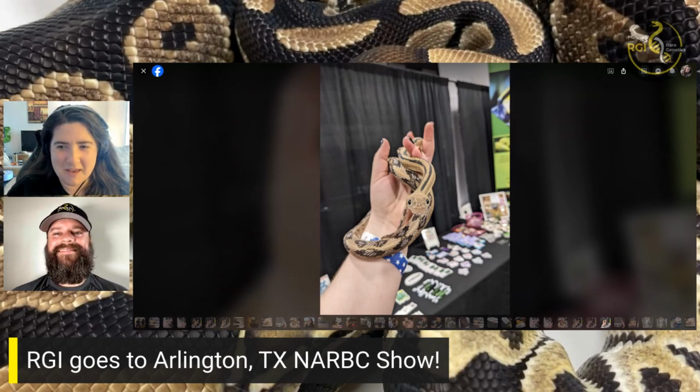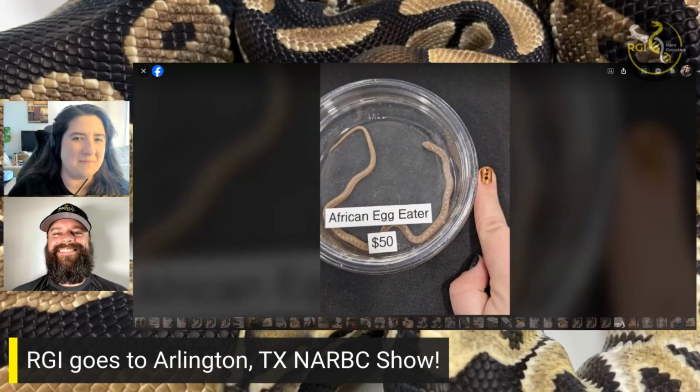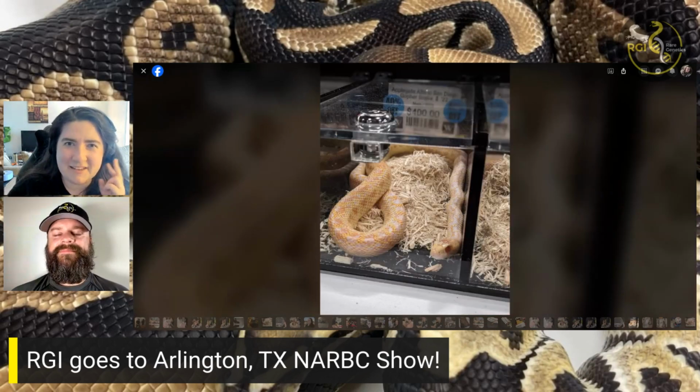Like, just those big eyes are to die for. I love getting to meet and hold one of those for the first time. I saw somebody had a captive bred African egg eater, which, can you imagine getting finch eggs that tiny for that little guy to eat? That doesn't sound easy. Right.